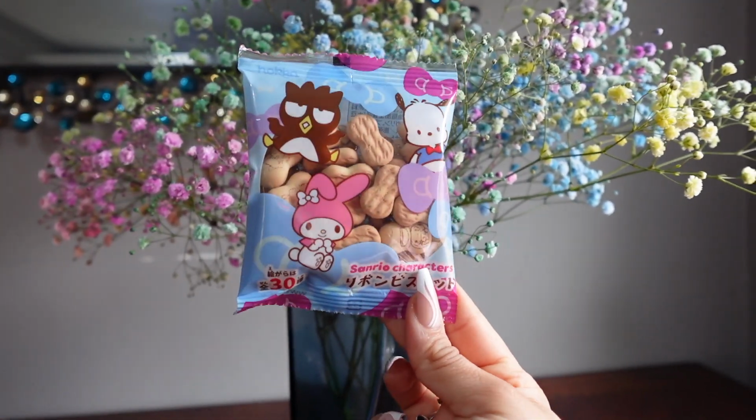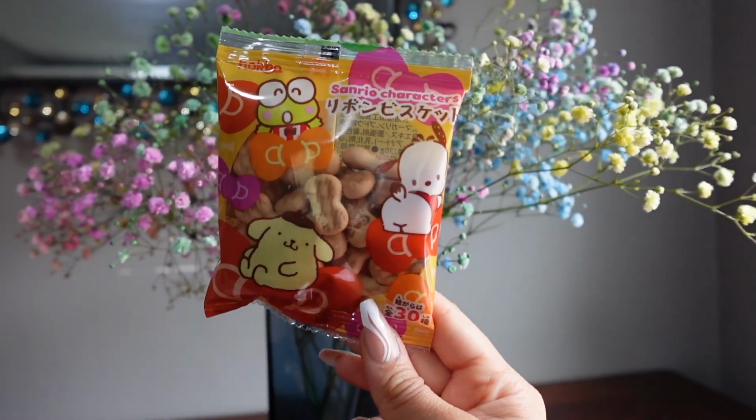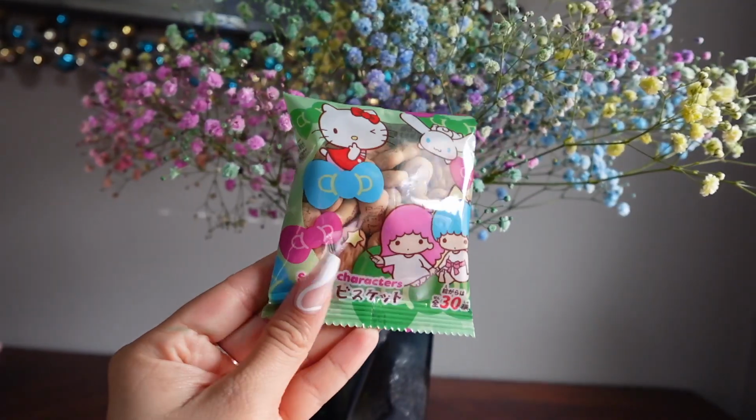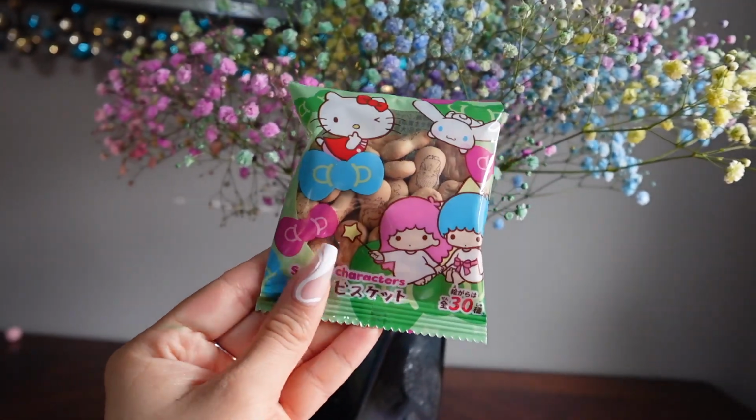You got 4 of them, so it was nice to share. So I gave one to my husband, I gave one to my dad for lunch, and I kept 2 for myself. And the packaging of course is adorable, but they're also really good because they weren't too sweet, but they weren't salty in any way. Just like a little mild biscuit. I don't know how to describe it, but it was actually really good, and I like the travel size packaging. It was nice to take on the go.